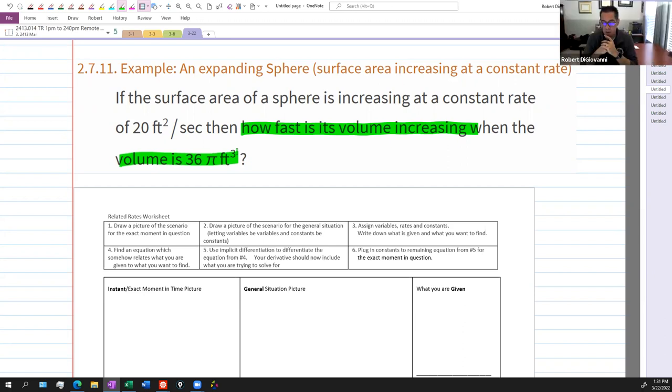What's in green is what we're looking for, right? How fast is the volume increasing? Oh, we're given the rate at which the surface area is increasing. Exactly. And in the previous problem we were given the rate that the radius was increasing. So in the previous problem the sphere was growing so that the radius was increasing at a constant rate. In this problem, it's not the radius that's increasing at a constant rate, it's the surface area that's increasing at a constant rate. Two completely different scenarios.